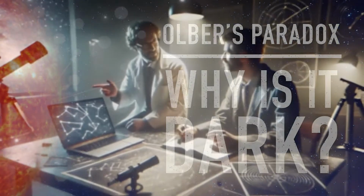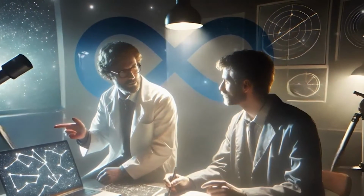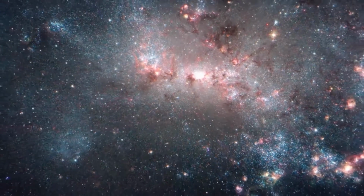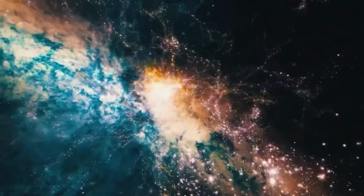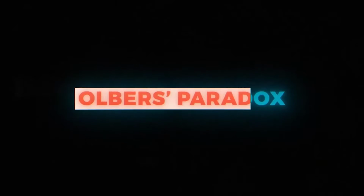When scientists start pondering the bizarre reality of infinity in nature, some perplexing things start happening. If the universe extends infinitely in any given direction and there are infinite stars, then the night sky should be as bright as the sun, right? This is known as Olbers' paradox.